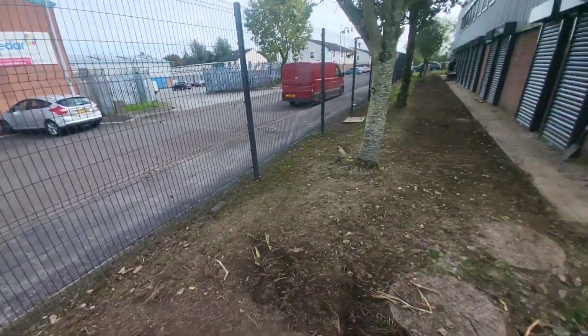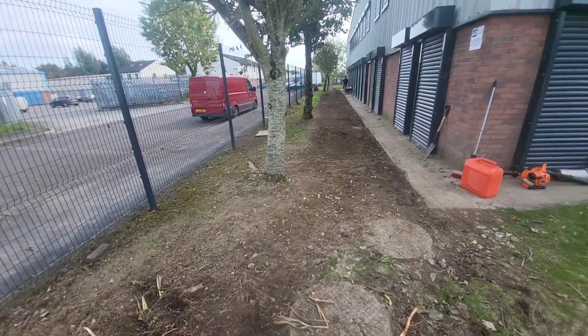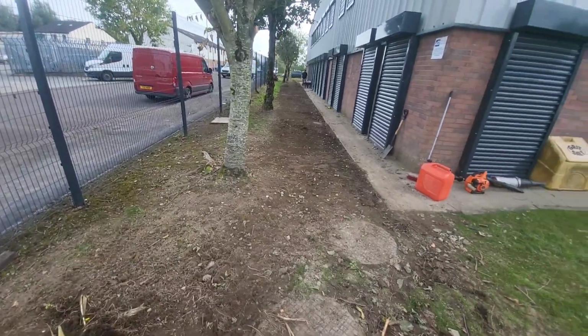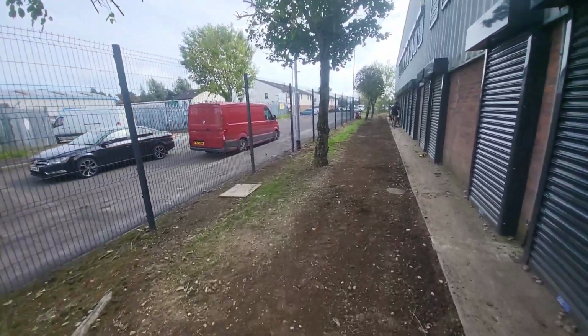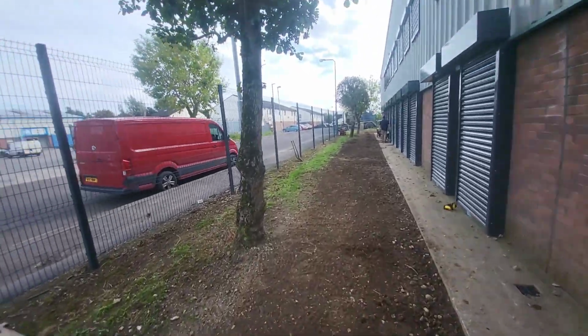So I've about 3 days booked in for this job. We'll spend the day lifting all the stones and rubble. We'll spend tomorrow raking all the topsoil, getting our levels right, and we'll see what the weather's like. Hopefully Friday we'll get the grass seed down on it and see how it goes, folks. Stay tuned.